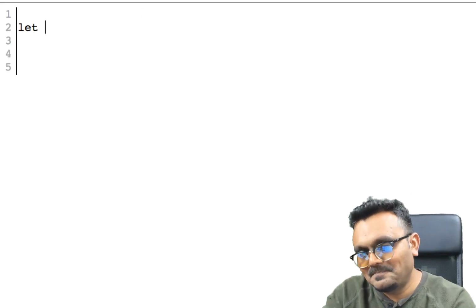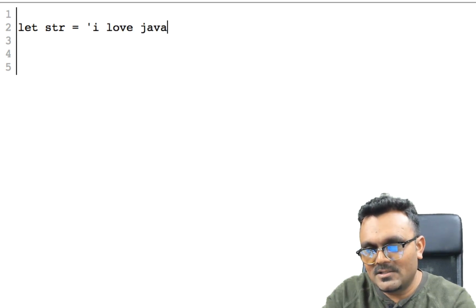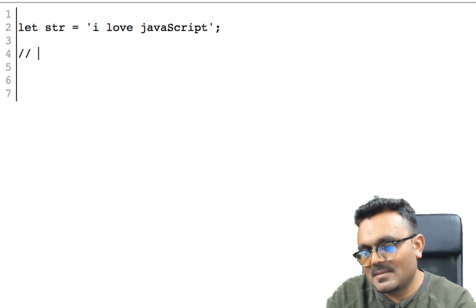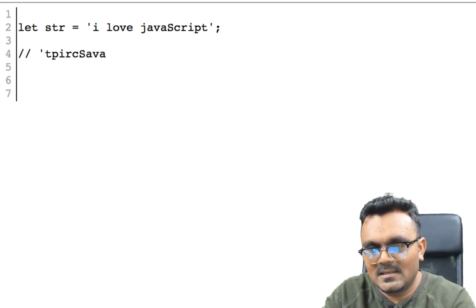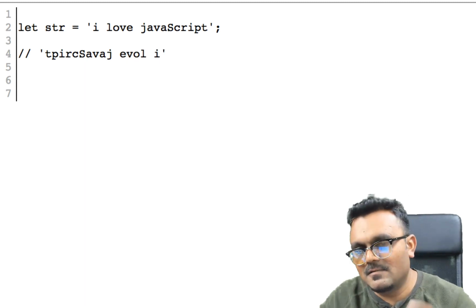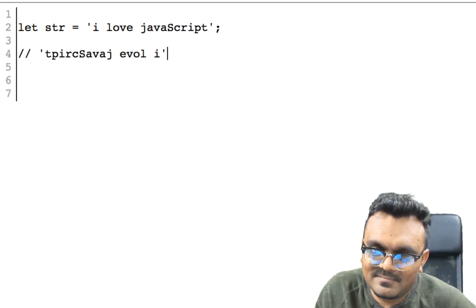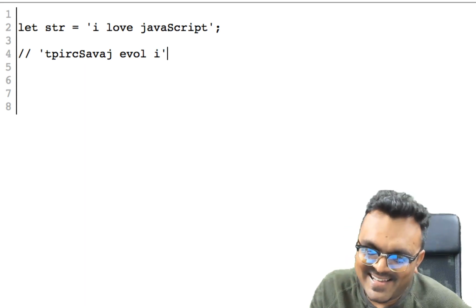Let's say I have a string called "I love JavaScript", and I want the returned string to be "TPIRCSAVAJ EVOL I". It's a reversed string, with the words reversed and everything. And I'll give you a hint: you can do it in one line.